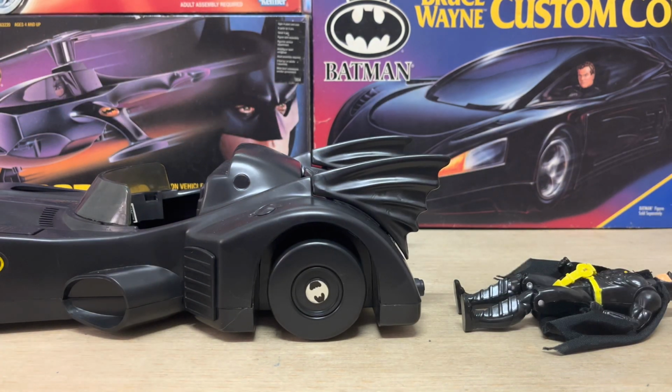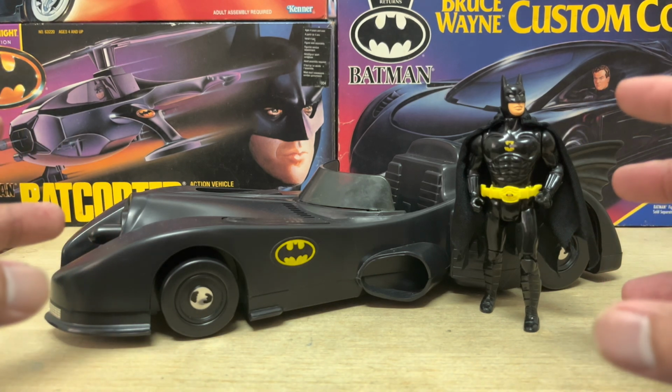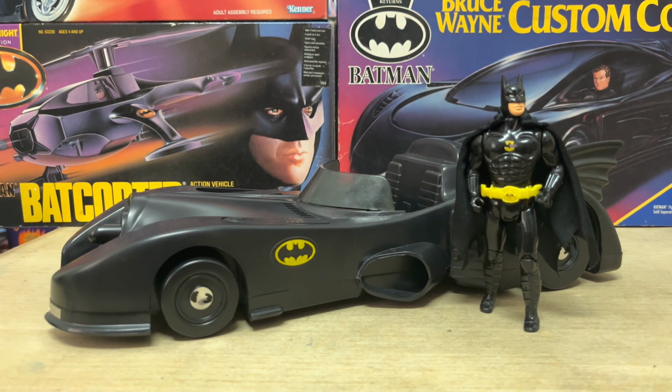Maybe. Okay guys, so that's the video. Now the Toy Biz Batman figure is historically important, I believe, because Toy Biz only had the license for the line for a year. Alright, this is the only Batman figure that they put out. It's fun, it has its moments.